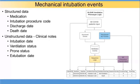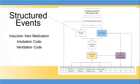the status, whether they were described as currently being on, their prone status. Frequently when patients are intubated, they're described as being in a prone position, or rather they're treated in a prone position to hopefully improve outcomes. But then also the NLP system, this specific one was used to identify extubation dates. So these structured events, again, this flowchart here kind of roughly describes the entire system that was used to describe the mechanical ventilation phenotype that's in the shared resource.